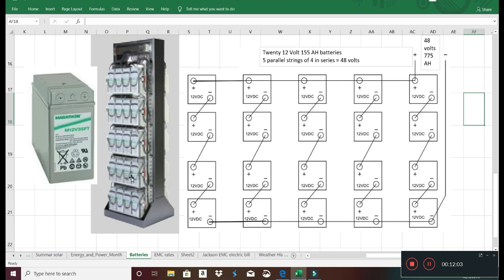So this is a nice compact design, and I can probably set 2 of these racks right next to each other. Now these batteries are not necessarily deep cycle, but I'm going to be using mine initially only for some backup for basic things. Like I can run the washing machine, the dishwasher, the microwave, some lighting, but we're not going to be running the dryer.